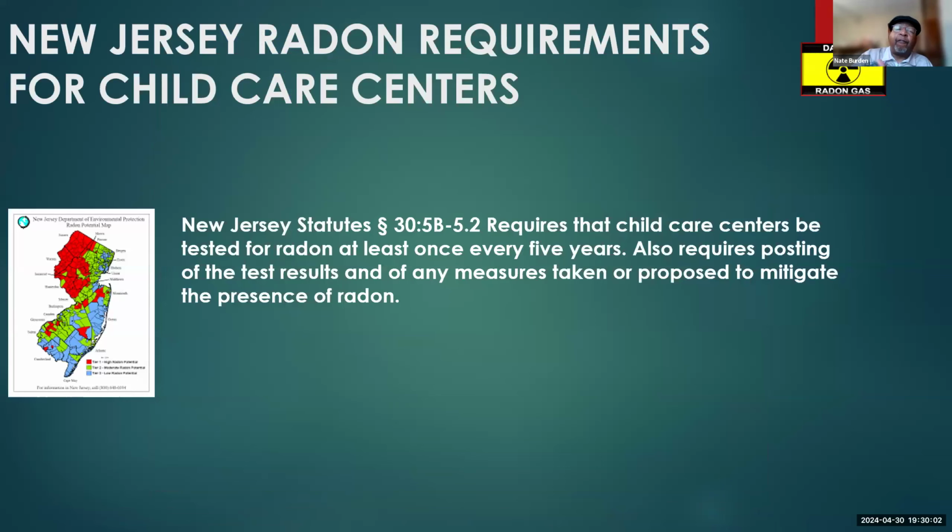Now, this is just stuff from different states. New Jersey radon regulations for child care facilities. New Jersey statutes require that child care centers be tested for radon at least once every 5 years. Otherwise, if they don't test, they don't get their license. So in the state of New Jersey, in order to be a daycare center and operate, you have to test every 5 years.